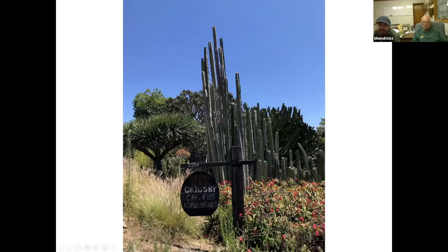This is their sign out front. They've been around for a long time. Mr. Grigsby had this land in Vista, California, where it was his private outdoor collection, and he would bring his family here on weekends, and he would plant stuff out and grow stuff, and then it eventually ended up turning into a place that sold potted plants that they grow from seed, and they still grow everything there in-house from seeds that they collect from the plants that they have.